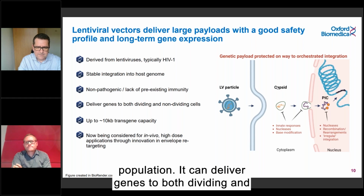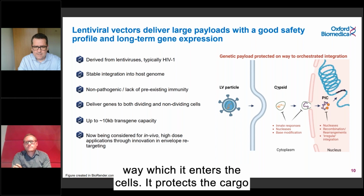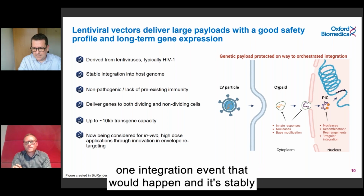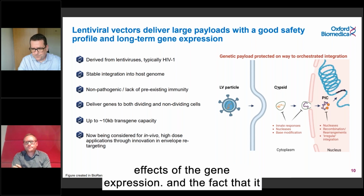It can deliver genes to both dividing and non-dividing cells. It actually does this in a very efficient way: it enters the cells, it protects the cargo, so it protects the RNA, and delivers it to the nucleus. You only need one integration event, and it's stably integrated into the host genome, and you get the effects of the gene expression.